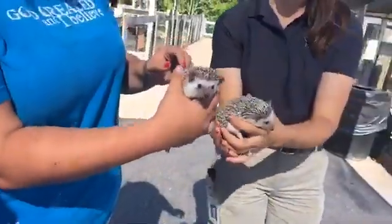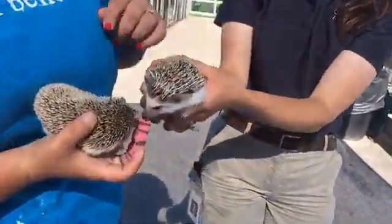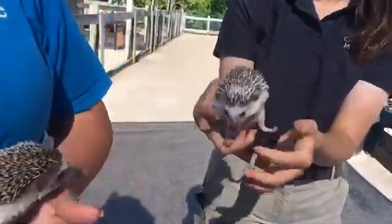This is Tulip. You can tell them apart if you look really close. Tulip has a crown of white spines across her head, and Lilly's are mostly brown. Also, Tulip has really big bug eyes. That was one of the first things we noticed about her.